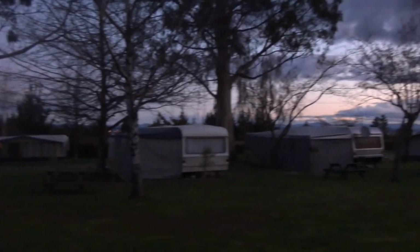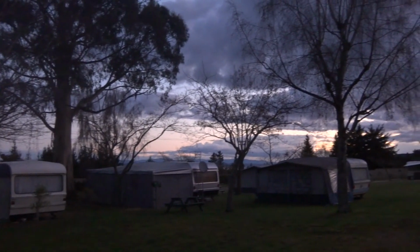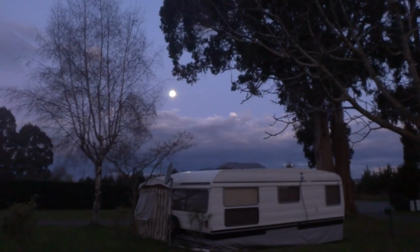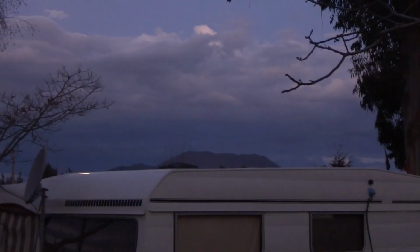Campsite. So now we're parked and we're going to start making some dinner because we're starving. I'm so hungry. And we're kind of upset because it looked like we would have a lake view, but we don't really. It's not on the lake. We thought it was on the other side because that's what it looked like on the map. You can see the lake, sort of. We're just too short. And look at the moon too, and the mountains too. So big and bright. It doesn't focus, and you can just see the mountains over top of the caravan in front of us.